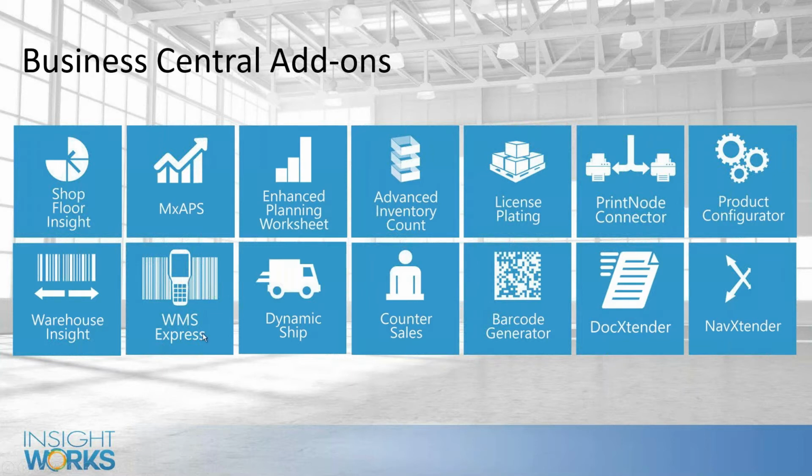A couple of the others here, on the topic of free tools: WMS Express is free as well. If you need to use a handheld device to receive inventory, pick inventory, do inventory counts, those types of things, you can do all of that with WMS Express. Again, it's a free tool, install it from AppSource and away you go. If you want the big brother to that, that's Warehouse Insight.